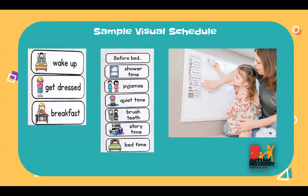So it tells them, okay, first you need to shower, then you have to wear your pajamas, then you can have your quiet time where you can do what you like, then you have to brush your teeth, then there's story time, and then eventually you have to sleep, right? So this is how it prepares them for what is going to come next. Same for other activities, say brushing teeth, or if they have difficulty eating their meals or washing their face or things like that.